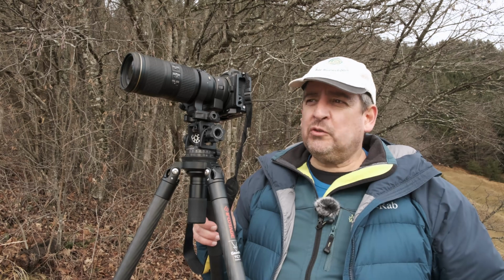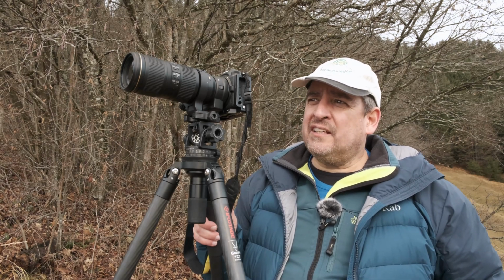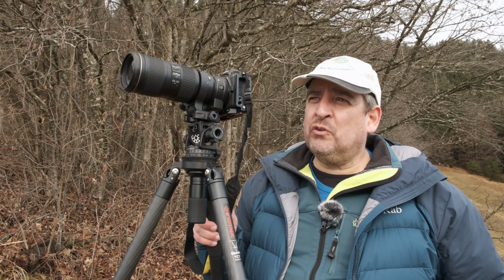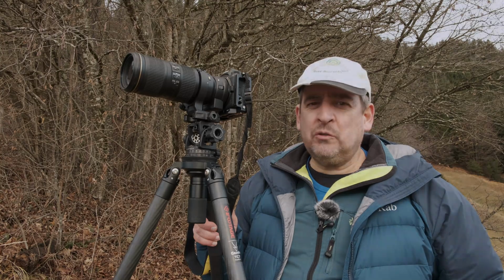I came up here to photograph the mountains which are in the distance, because there is a nice combination of fog on the ground and some light on one of the peaks at least, and then some fog on some other peaks. So if any of these photographs is any good, here is the photograph.